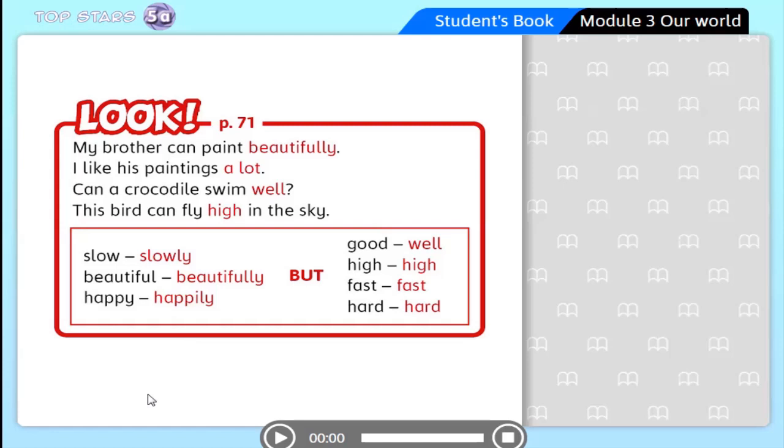Here, my dear students, these words with the red font are adverbs. Adverbs are words that describe verbs. It's different from the adjectives. Adjectives are words that describe nouns. For example, the man is strong. Strong here is an adjective. Who is strong? The man. So the adjective strong describes the noun man.